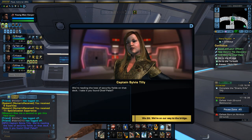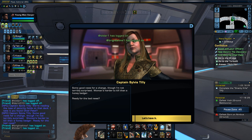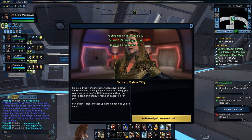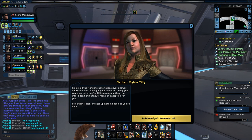Loss of security fields on that deck. I take it you found Chief Patel? Some good news for a change, though I'm not terribly surprised. Woman's harder to kill than a honey badger. Ready for the bad news? I'm afraid the Klingons have taken several lower decks and are moving in your direction. Keep your weapons hot. They're killing everyone they run into, and I don't think they'll make an exception for you. Stick with Patel and get up here as soon as you're able.